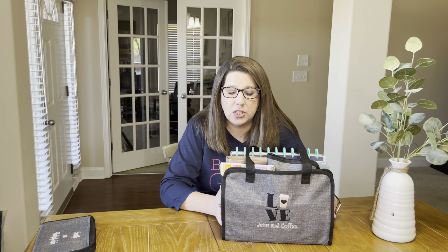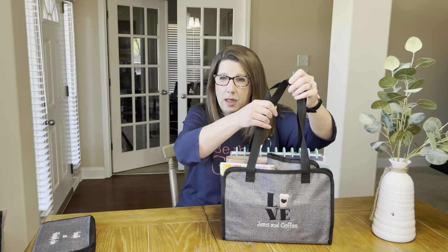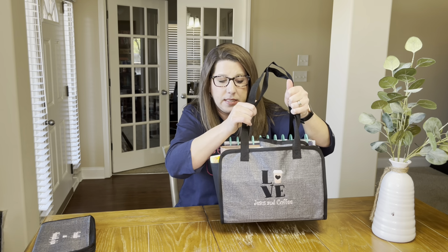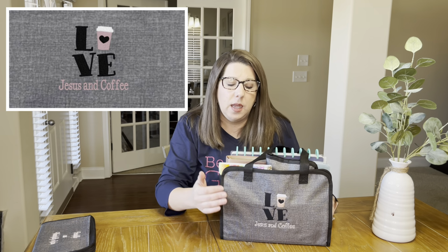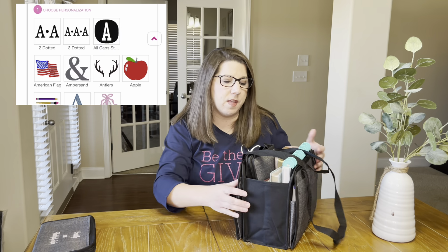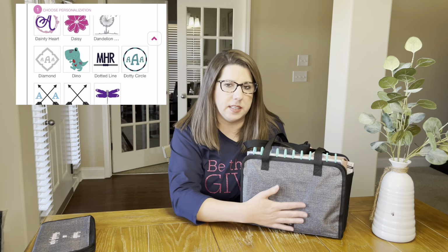So in this tote, you have nylon handles. These are the woven nylon, so they're very sturdy and secure, which is good because I can pile quite a few things in here and it's very easy to carry. This is our charcoal gray fabric. I do have it personalized and it says Love Jesus and Coffee, and the Jesus and coffee as well as the coffee cup are in the rose blush thread color. And then the other side is just blank. So if you didn't get any personalization, this is what it would look like.